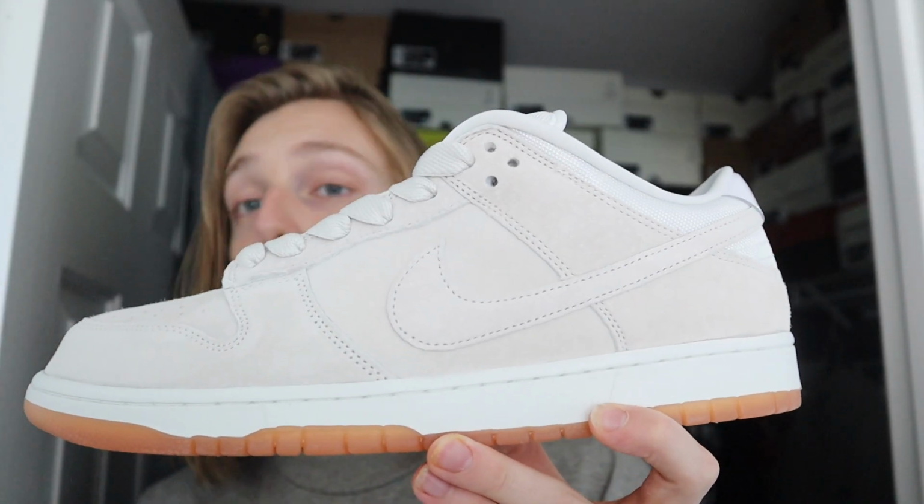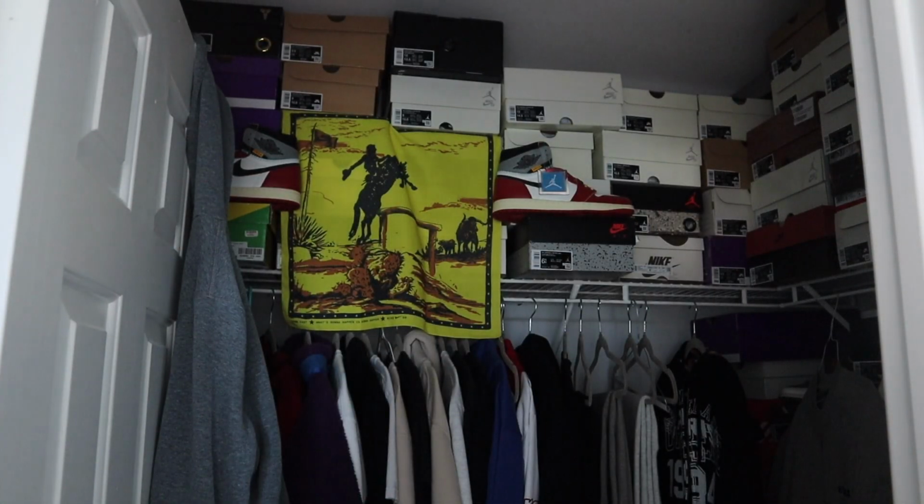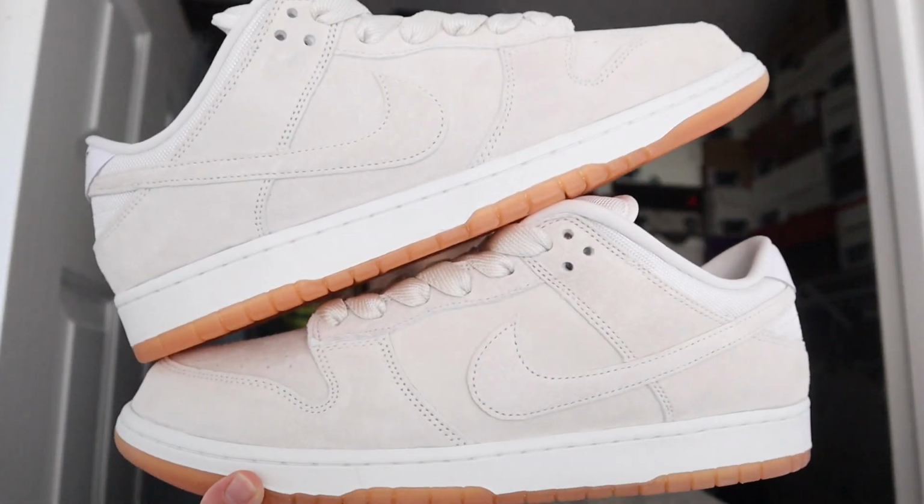If you were to see this from a distance, the only thing you'd really notice is you would think it's just a white and gum bottom sneaker. You wouldn't really notice the pale ivory and the suede. You have to look at the sneaker up close to really see some of those details, if you get what I'm saying. But it's still a nice shoe. I'm not trying to take anything away from it by saying that. I'm just saying that it is a little bit harder to notice some of what comes with it because it is just a sneaker that blends in a lot. I don't feel like anybody will disagree with me on that.